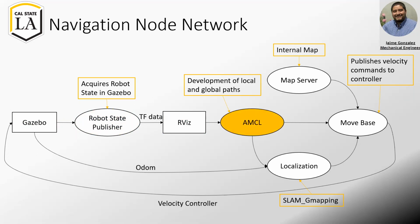Next here we have AMCL highlighted. What AMCL is, it actually incorporates the localization and the odometry, as we can see here from the arrows.